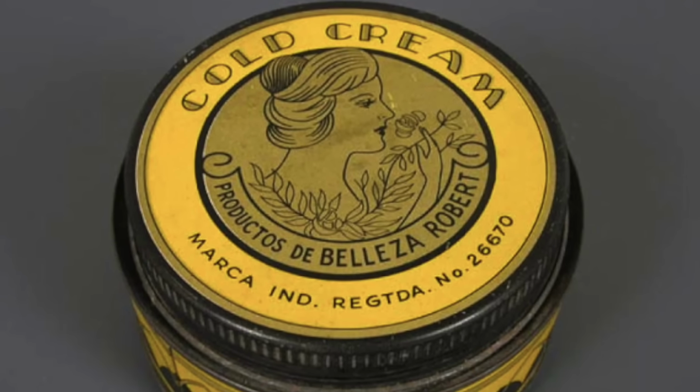Now, another thing you're gonna notice is that my face is beaming with shine. One of the ways that they would use makeup when they would lay down their powder is they would apply cold cream. So I'm fully greased up. And what else you're gonna notice, I have freckles and I have blemishes.